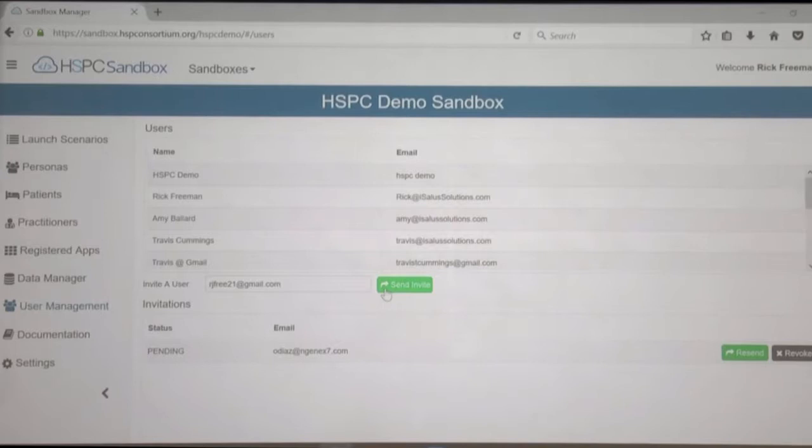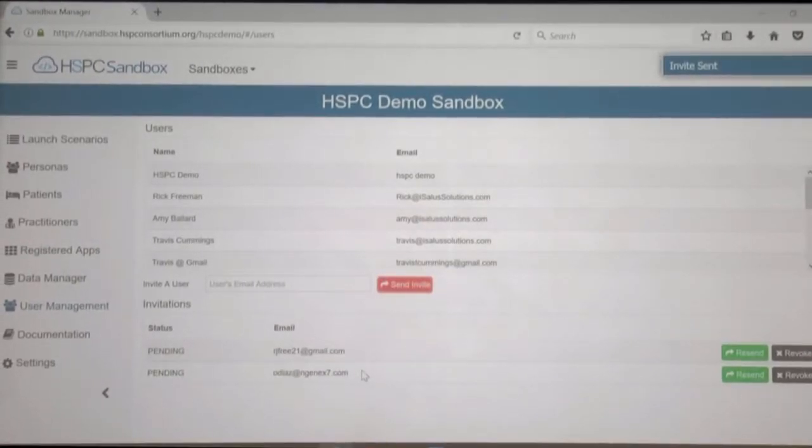So I'll send myself an invite, and I get an email on my phone right here, which you won't be able to see, but you're just going to have to trust me that it works. Oh, there it is. I'm sure you could see that.